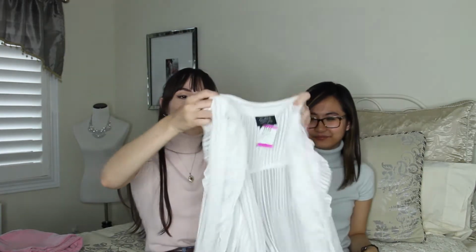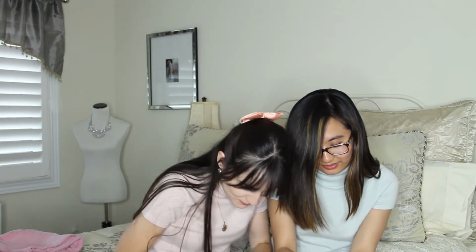I have this really cute blouse, which I didn't button up, which was my bad. Yeah, your bad. Let's take a pause. Let me actually do it. I literally did one button this whole time. Okay, it's buttoned. It's fine.